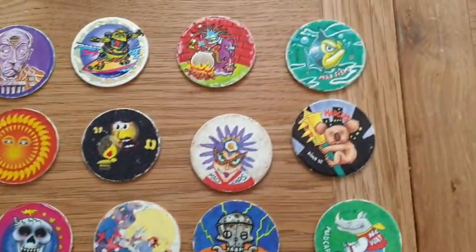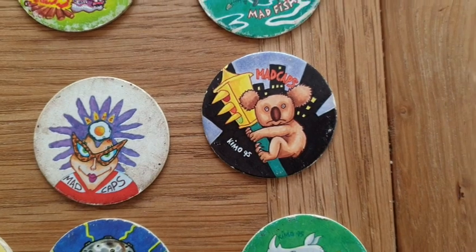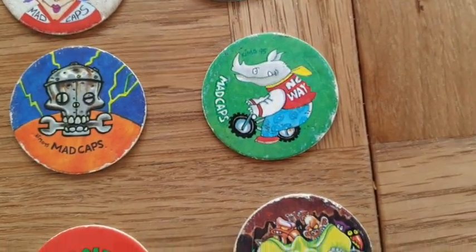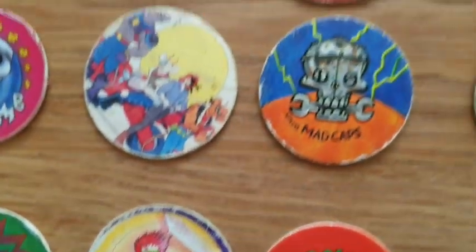You also have something called Mad Caps. Now, I can't remember these. Mad Fish. Some kind of koala. Strange things. I have no idea what that is.